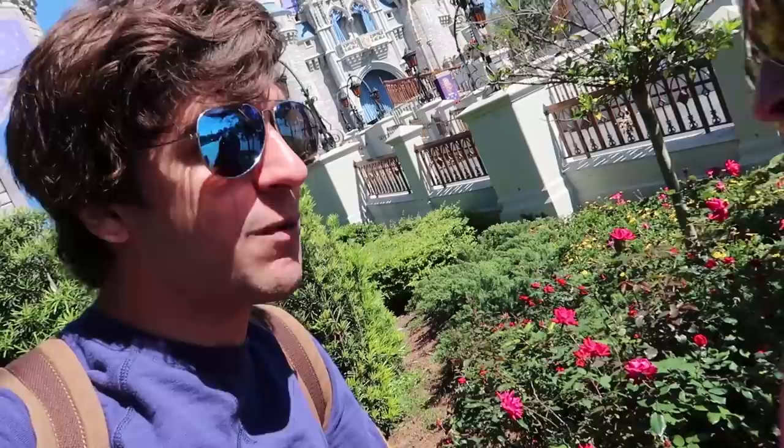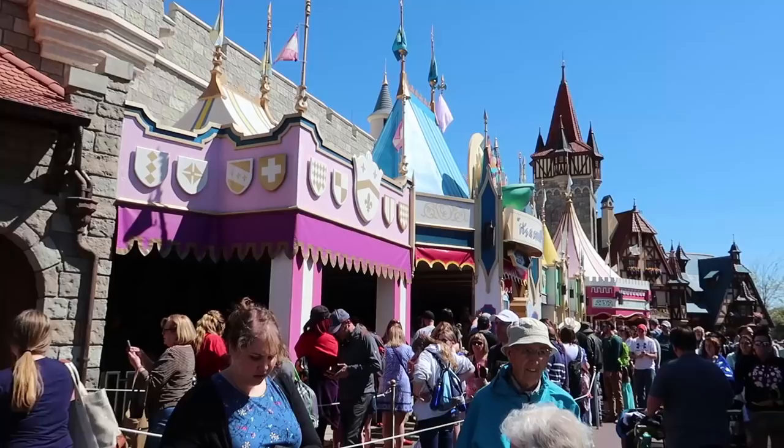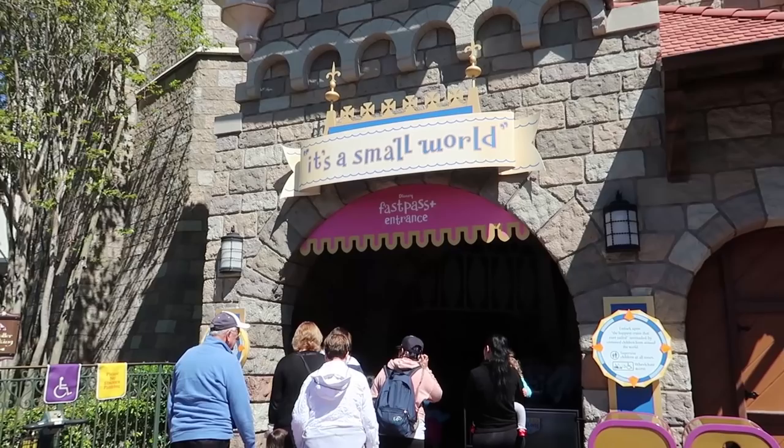So I do have a lot to do today to get this challenge done, but thankfully I'm not alone today. I am joined by... Brennan, hashtag needs more Brennan. Okay, we have something to do first. What is it? It's a Small World. Let's go do it. Potentially the most iconic ride in all of Disney parks is It's a Small World, so we are starting with that today.